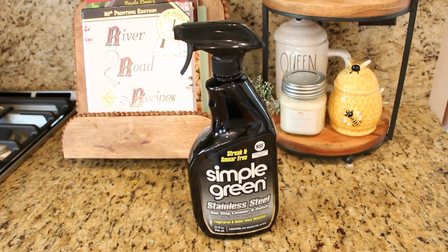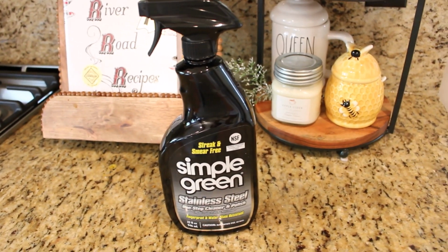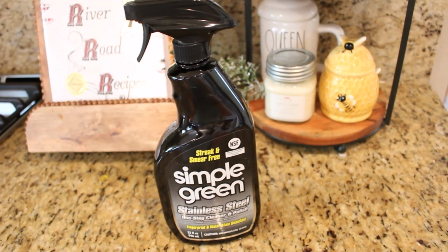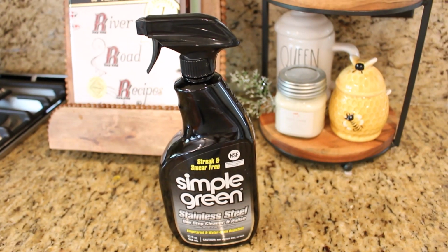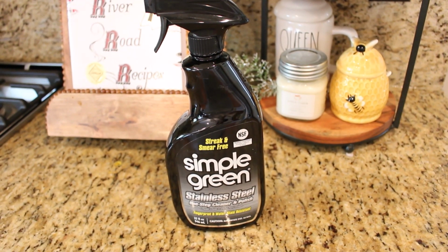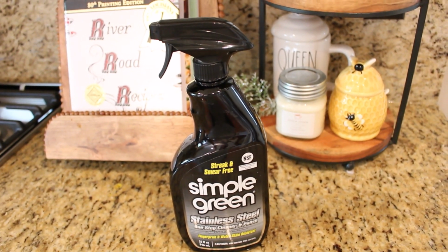One thing I will share with all of you is that the guys at the appliance store where I bought my stove said that this is the only stainless steel cleaner that they use. They wipe down all the appliances nightly because of everybody shopping and leaving fingerprints and everything. And this is the only one that they will use. They say that it does a great job. It doesn't leave any type of buildup, and it has a streak-free shine to it.